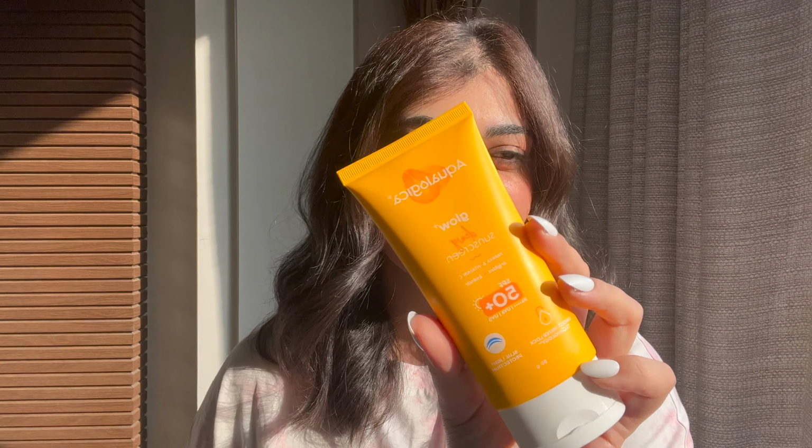Aqualogica also recently sent a huge PR box. I don't have the box now, but I wanted to show you a few of the products that they sent me and tell you which ones I really love. So this is what they sent me. I haven't really tried their Glow Plus Dewy sunscreen and their Illuminate oil-free moisturizer. I haven't tried these, but I actually really enjoyed this sunscreen.